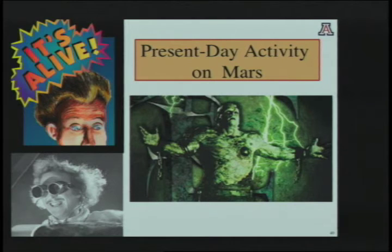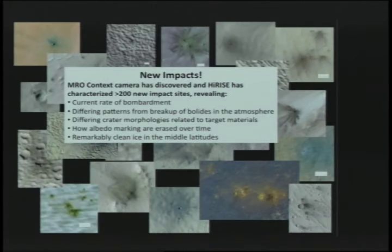Okay, now present-day Mars. Mars is not a dead world. It's still active. So first we have the new impact events. We've been watching these happen. We've characterized more than 200 new impact events on Mars now. This tells us about the rate of bombardment. These are hitting Earth too, but they explode in the upper atmosphere, and we never know that they're happening here.